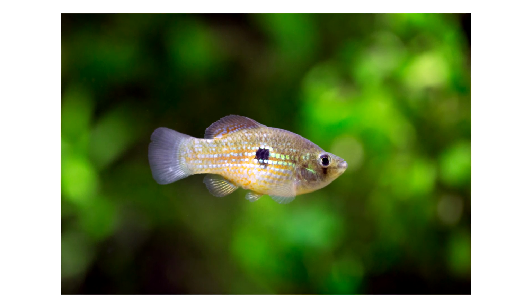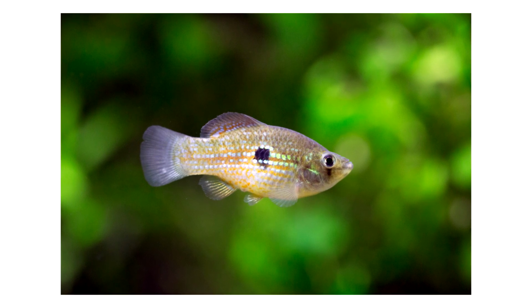So it gives you that algae eater. It holds its own with all the other fish we've recommended, and it's a cool looking fish too, and you can breed it, and it's a killifish, so something different for you to play with.